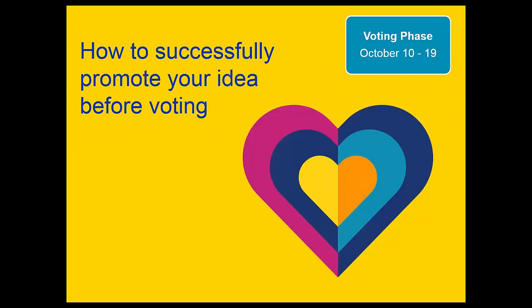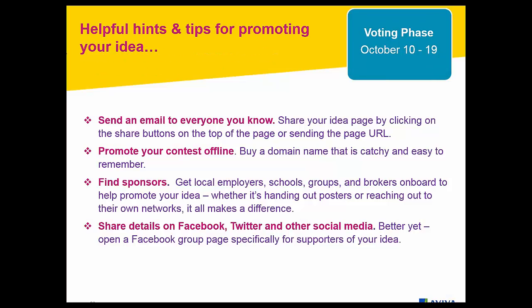Now we're going to jump into how to promote your idea before the voting round. So again, the promoting phase is about telling everyone you know that you have submitted an idea to the campaign. Once your idea is approved, you will receive a URL to share with your network. That URL is one of the most important things that you'll receive.